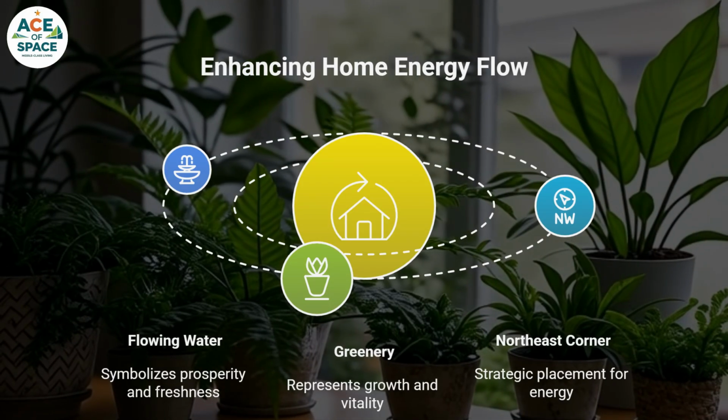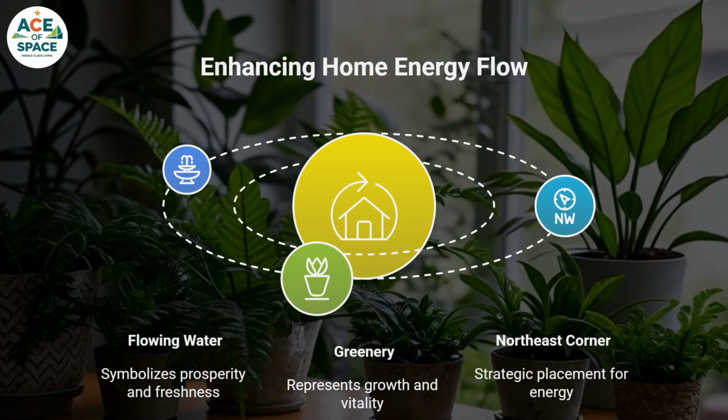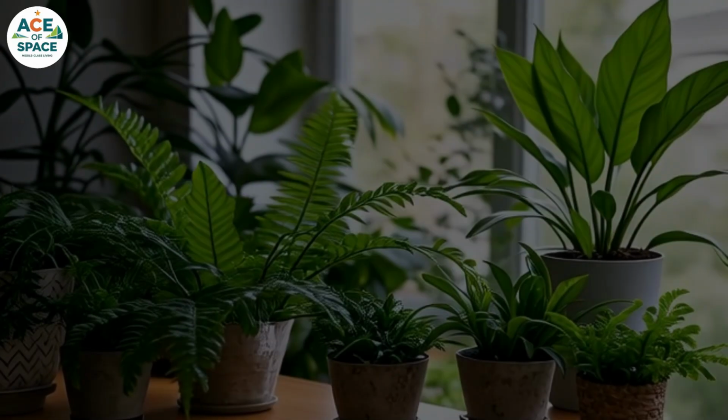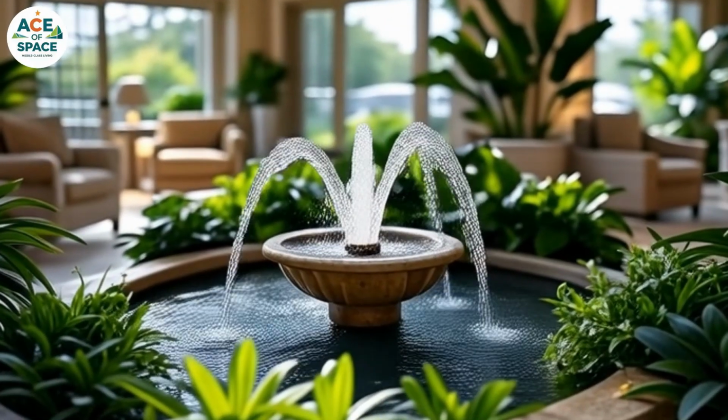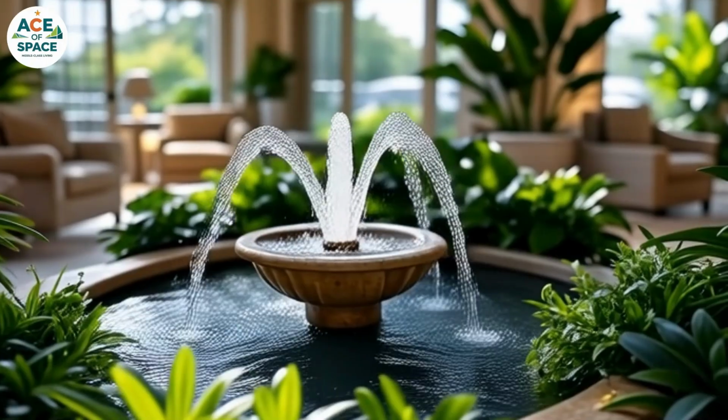Flowing water and greenery bring prosperity and freshness. Place indoor plants near windows, and if you have a water fountain, put it in the northeast corner for positive energy flow.